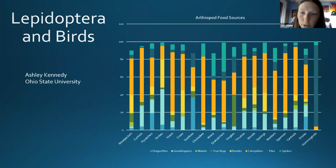If you look at that orange color, that's caterpillars. So the bulk of what many birds eat, and especially for some birds like vireos, the bulk of it is caterpillars. Same with chickadees. Caterpillars are extremely important. Gnatcatchers, even hummingbirds over here. A hummingbird is a unique bird that has unique adaptations, but they also feed their young insects, and they do feed their young a little bit of caterpillars.